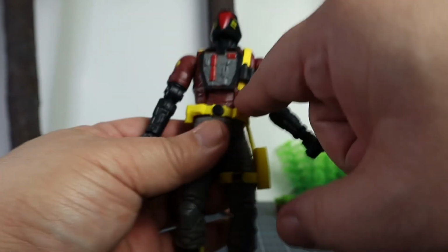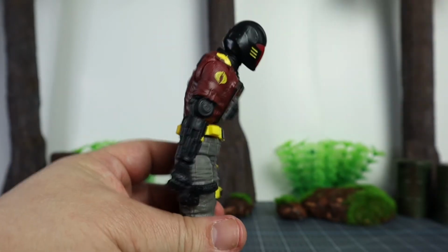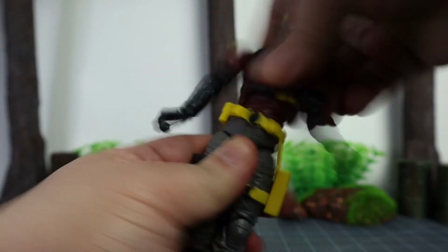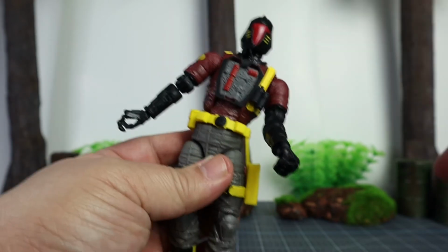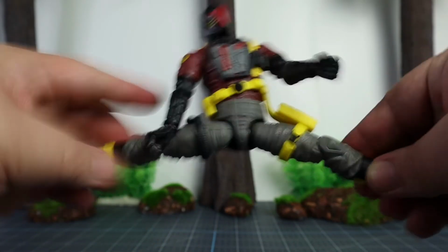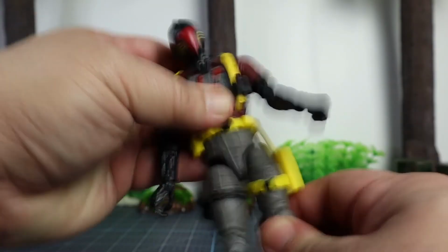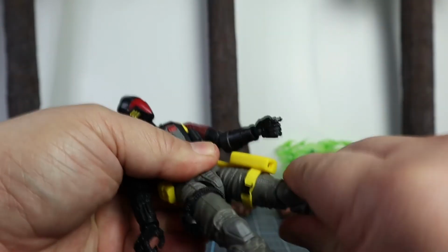Torso does have a cut here, so ab crunch can go that far and can go really, really back. Hips, I believe it's on a ball joint also. You can 360 rotate it. Some side to side. On the hips, he can pretty much do the splits full. It does have the drop down. As you can see, there's a gap. You can just push it back up. He does have thigh cut that you can twist.